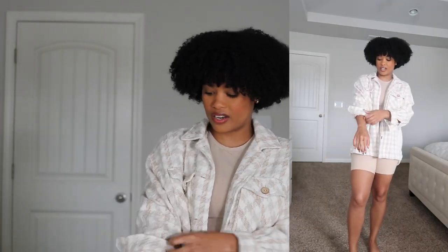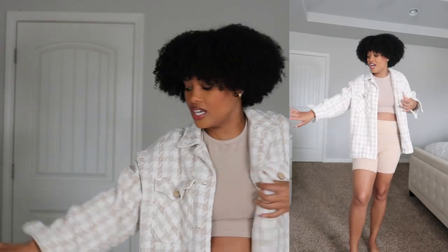Okay, and then one more plaid, okay? This is the last plaid shacket that I have to show you guys. Love this. This one I actually picked up from Zara. I feel like now that I have it on, usually I wear it rolled up like this. That's my favorite way to wear this one especially.